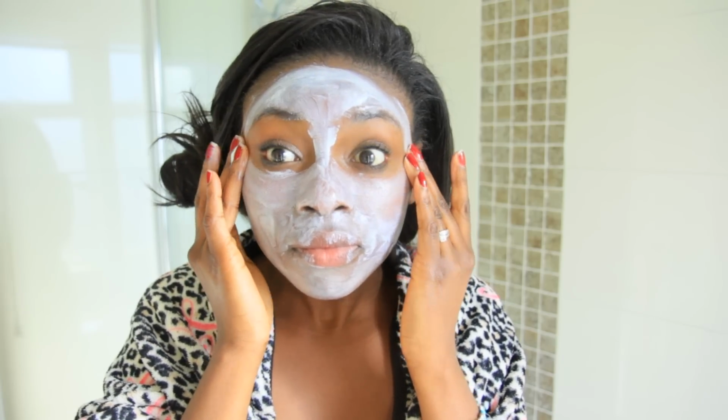I love the Body Shop Warming Mineral Mask, a self-warming, deep cleansing clay treatment. This stuff is the bomb. I love it, and your skin feels so cleansed afterwards. Now, after you've done a face mask like that, what you really want to do is nourish your skin again.